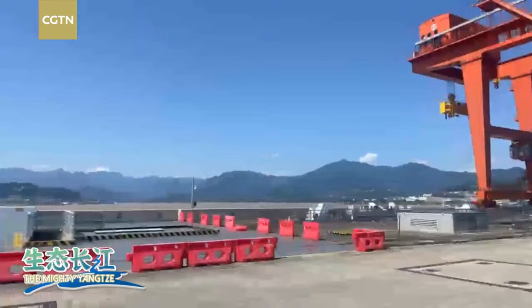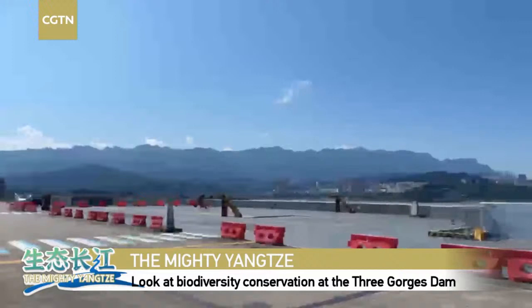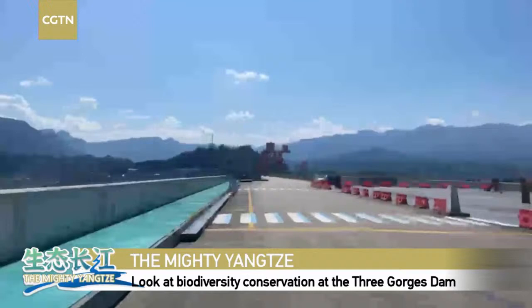Yeah, Jonathan, this project is built for flood control, power generation, navigation improvement, and also water supply. So during the dry season of the year, we can release water from the reservoir to downstream, so more and more people can use the water from upstream.